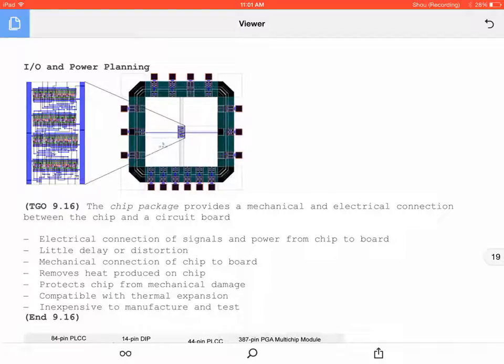Yours, as we discussed last lecture, I showed you, is it somewhere in here? Yeah, I showed you the layout of what the MIPS looks like. Or is that in section 8? I guess that was section 8. Okay.